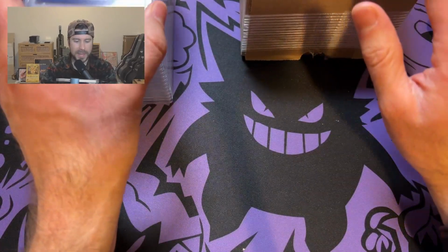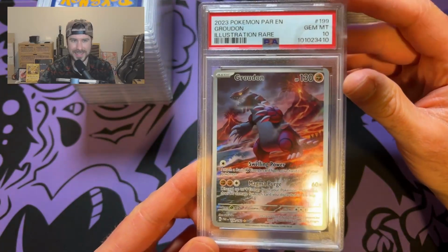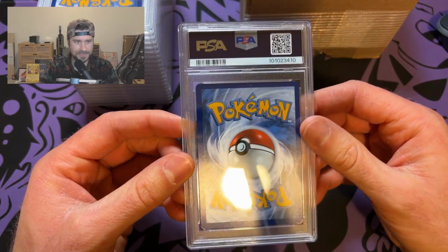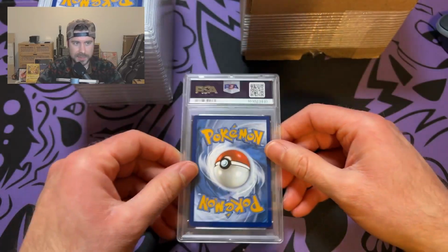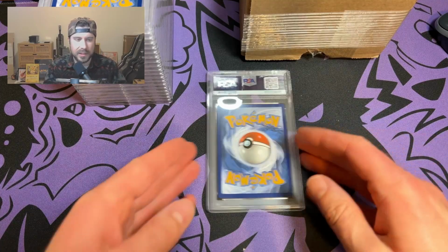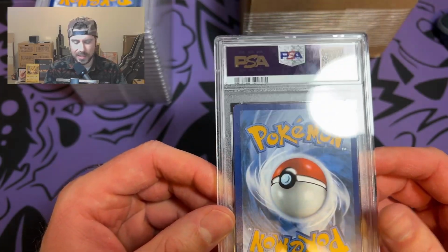So, okay, first card. What is it? Boom! Groudon. What did we get? Gem Mint 10. Heck yeah. So I was really excited about sending in Groudon here. This is where, let me adjust my light down a little bit here. Approximately 10 hours later, I've moved my little overhead light that usually looks at my face to be above the card. There we go. You can see it a little bit better.